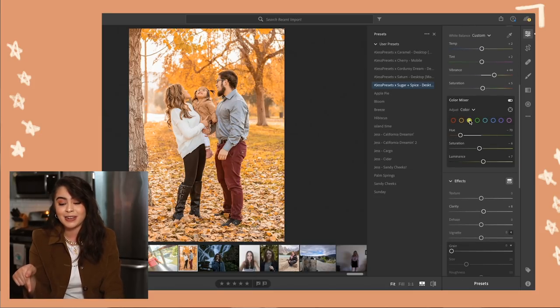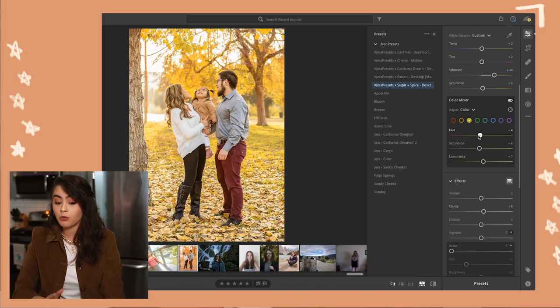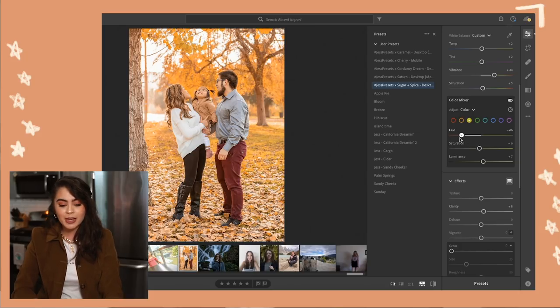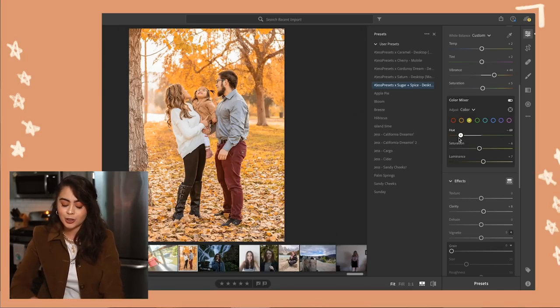I'm gonna hop into the color mixer because I wanna show you guys how crazy you can just influence the colors and have fun with it. Here we have the yellow color slider. So here is what it was before. Crazy, right? But you can make it look so fall, so warm and gorgeous. You can also make it, I mean, I don't know who's going around making leaves neon green, but if you wanted to, you could. I like to go full send because I think it's so pretty.